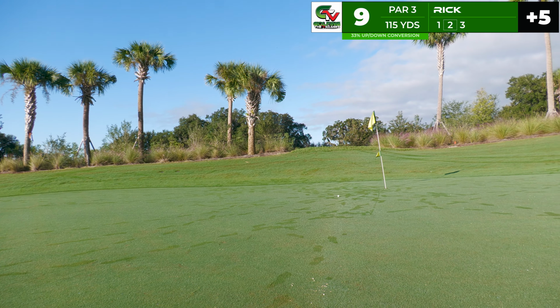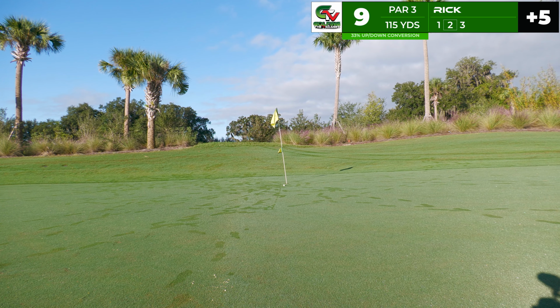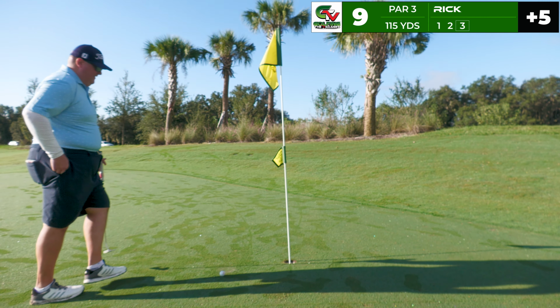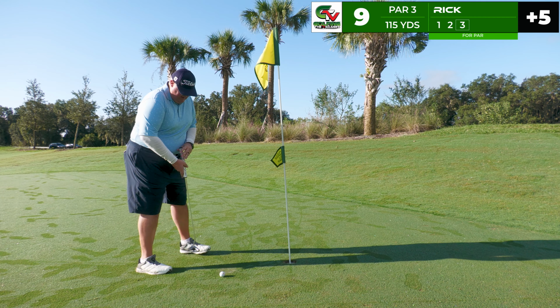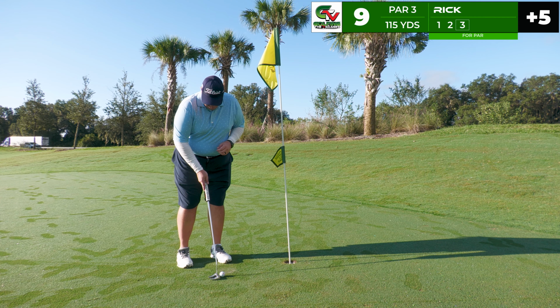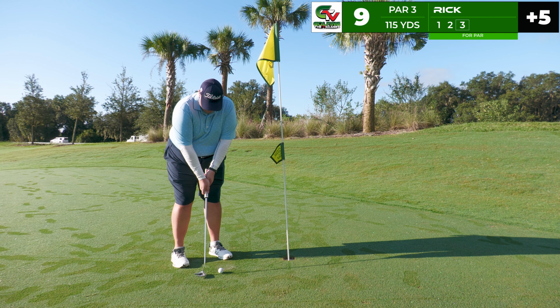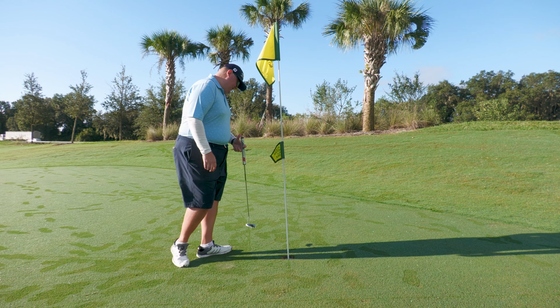Little bump and run, and beautiful. I'd say you nailed that one. I think we can make this putt. I can almost give it to myself, except I've seen myself putt, so I'm going to have to roll it in the hole. Yeah, what do you guys think? Am I going to make it? Yes, I did. Thank you.